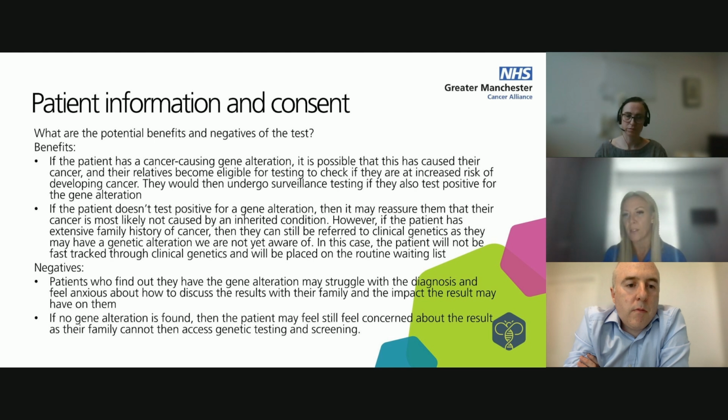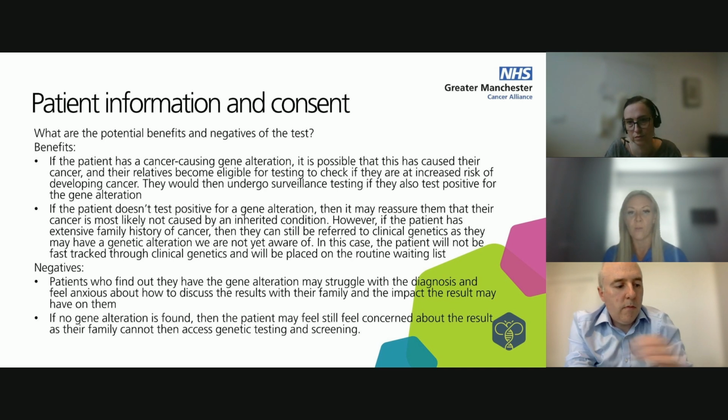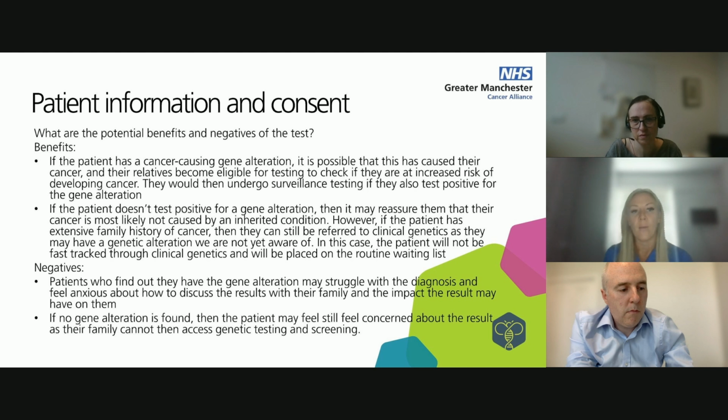And then clinical genetics will take over from there to see whether further tests need to be done. The negatives of the test are that obviously some patients are at the beginning of their cancer journey, so they may already have some anxieties with regards to the diagnosis. They may be struggling with that, and they may feel anxious about treatments, etc., or even anxieties of the potential result on their family members. So we have to really bear that in mind, that this is the more emotional side of the scenario when we talk about cancers.